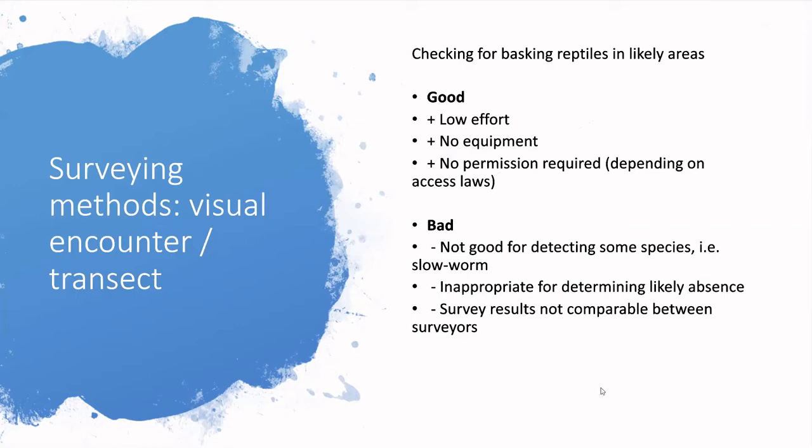And then on top of that, survey results tend not to be comparable between surveyors. So every time you go out and do a survey, you accrue something called survey effort. And survey effort is a combination of how many times you go out, how stringent your survey is, but also the competency of the surveyor. Now, a professional ecologist that's been doing this for years and years and knows the site like the back of their hand is going to get different results to someone who is just starting to pick this up, and might not be as good at looking at where they are, might not be as fast at IDing them. So if you're comparing survey results between those two people, they're just not going to be comparable. You're not going to have the same sort of survey effort.